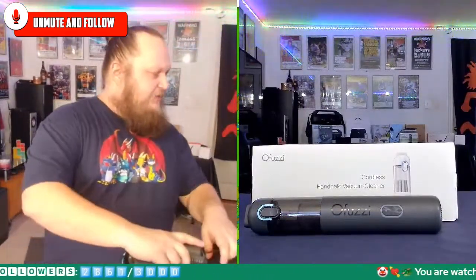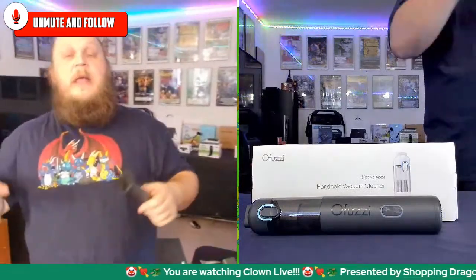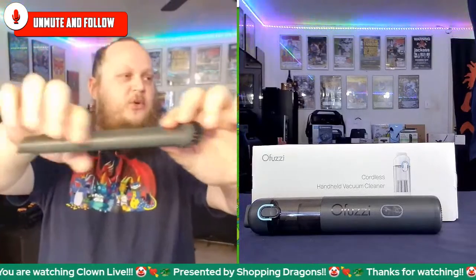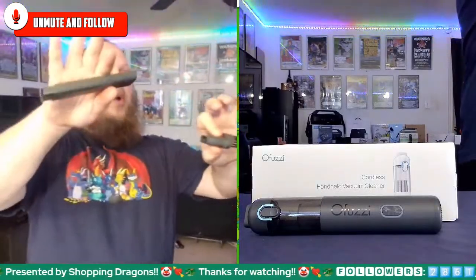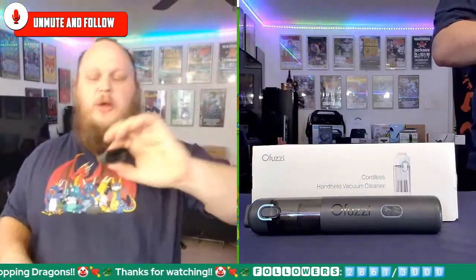Now, the Ofuzi H8 Apex is available today for $80, and that's 20% off of its $100 average retail value. And if you buy one of these, the accessories that you get are going to be the crevice tool. And the crevice tool has the brush tool as well. And you don't require the crevice tool to attach the brush tool to the H8 Apex.